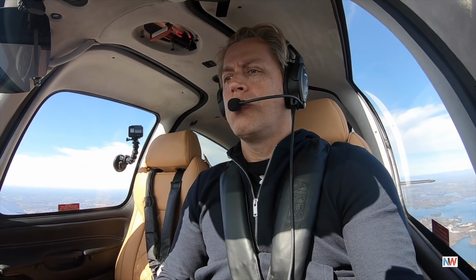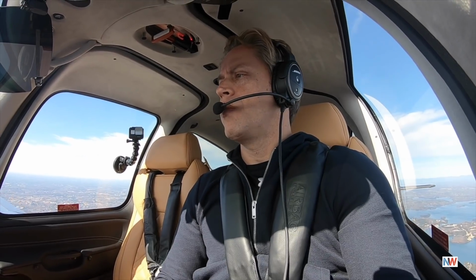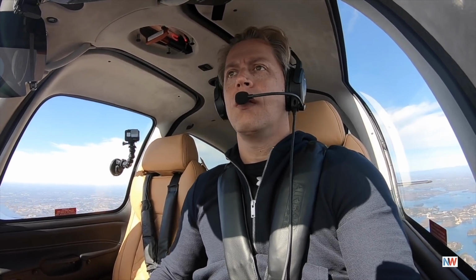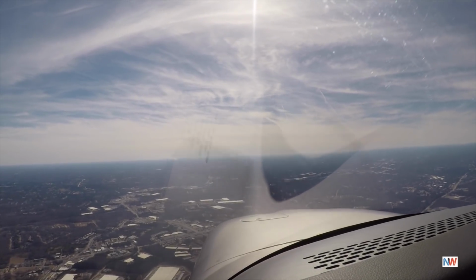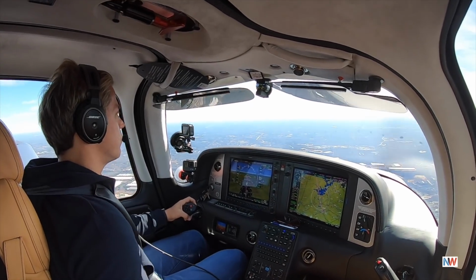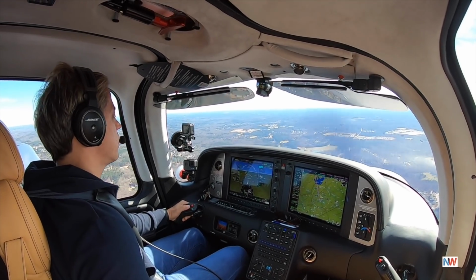Gwinnett Tower, good afternoon, Cirrus November 122 Sierra Zulu, 10 miles north of the field, 4,400 descending with Kilo, inbound full stop. November 122 Sierra Zulu, Gwinnett Tower, runway 25, clear to land. Runway 25, clear to land, 122 Sierra Zulu. It's really bumpy. We're clear to land, nobody's coming on the other side.